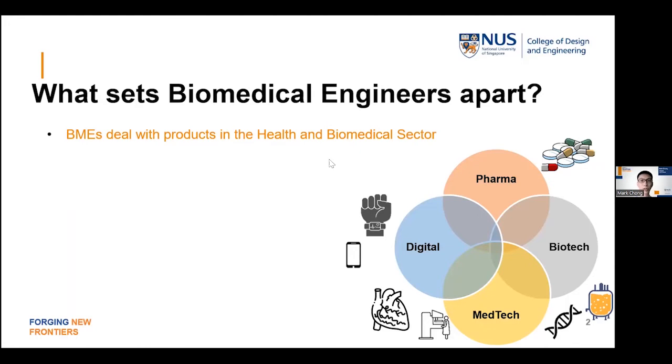All right. So what do I mean by products in the health and biomedical sector? If you look at this image on your right, I put out a Venn diagram that breaks it up into products, including pharmaceuticals, which are drugs. So things like paracetamol, cetirizine, Panadol, right? Moving to the right, you have biotech, and it's something that we are very much more familiar with nowadays, right? Especially when we talk about vaccines and mRNA vaccines even, but also immunotherapy and cellular therapeutics. Well, that's very much in biotech. When you move to the bottom of this Venn diagram, you read that there's medtech.